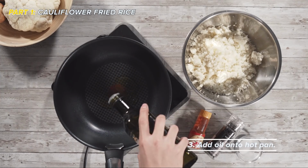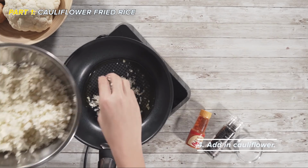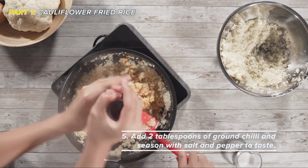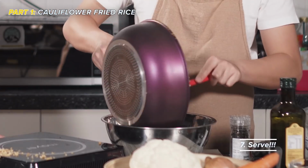So now we're going to fry the cauliflower fried rice. It's going to be quite simple. Whatever we cook, we always need to make sure that the pan is hot before adding the oil. Add the cauliflower and some seasoning. Stir it around until it's cooked. Then we can serve already.